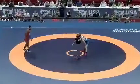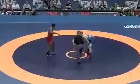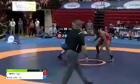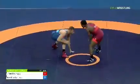Offense versus amazing defense. Not that Jaden can't score. Has one of the best single legs in the world, and we are underway. 86 kilogram finals. This is match number 1. Jaden Cox in the red, David Taylor in the blue.